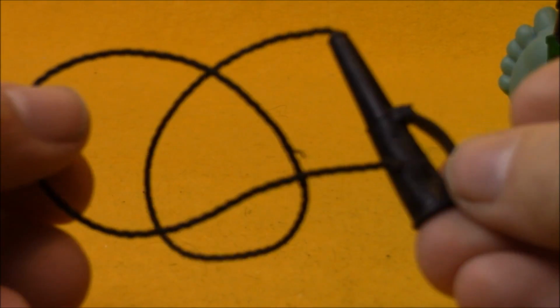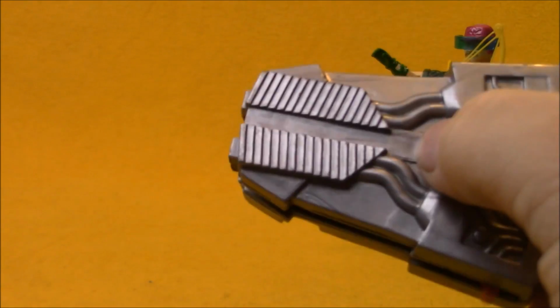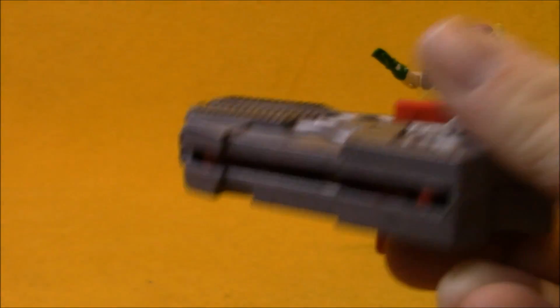For Masters of the Universe, I got a whip for my Beast Man, and a clamp for my Clamp Champ. So that's awesome.